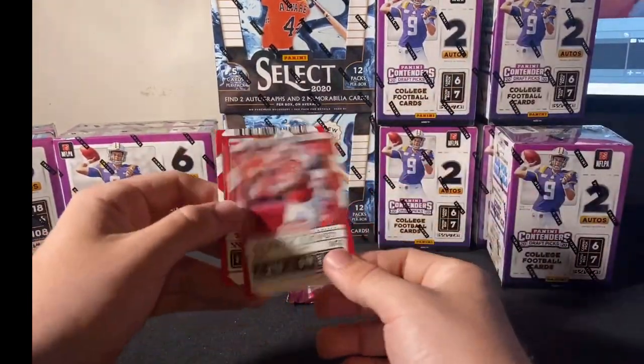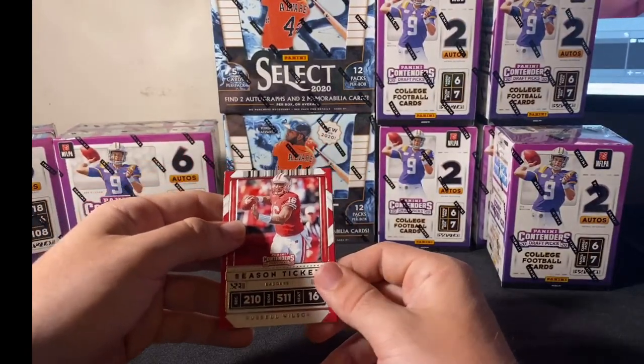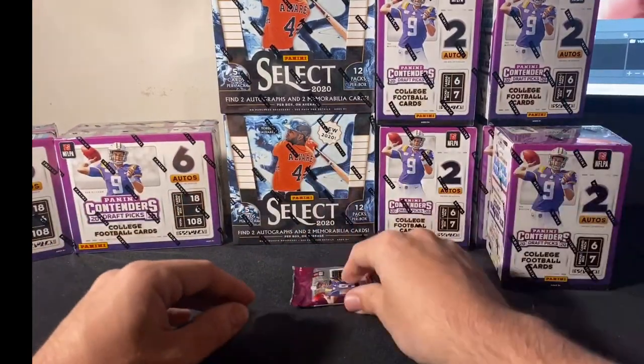By the way, we got Chris from BCC off to our right doing all of the sleeving and top loading, getting those cards all nice and protected for you guys. We got a Russ and a Jacoby, Jacoby Meyers.